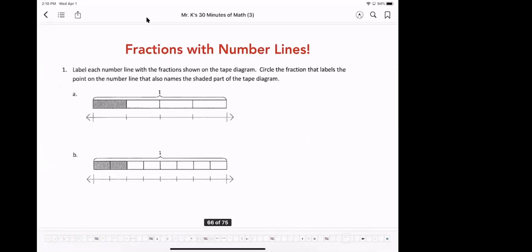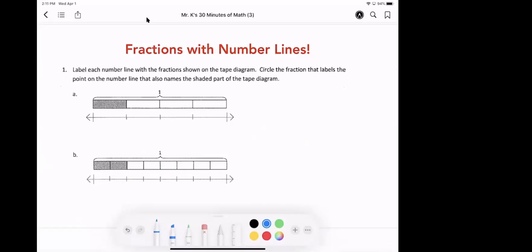We're going to now show fractions with number lines. This is another way to represent them. And so what we're going to do here, let me highlight this for you. We're going to label each number line with the fractions that are shown on the tape diagram. Then we're going to label first, then circle the fraction that labels the point on the number line that also names the shaded part of the tape diagram.